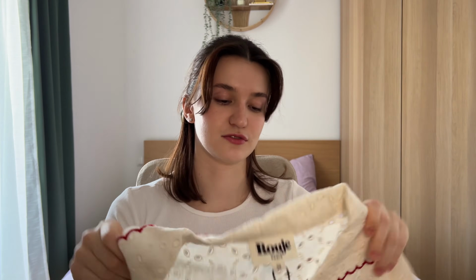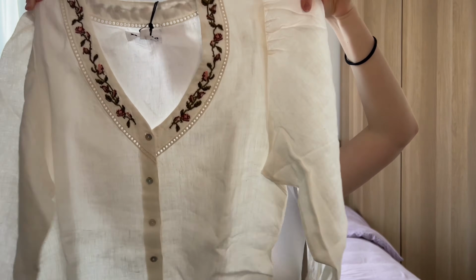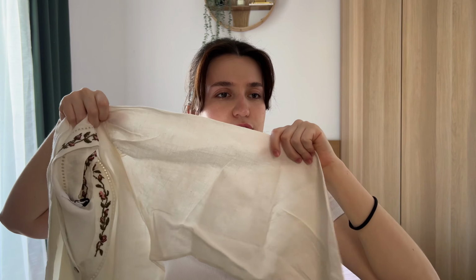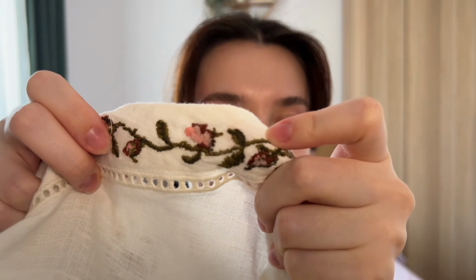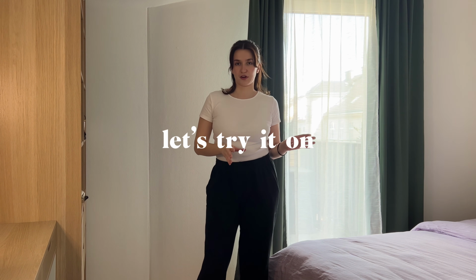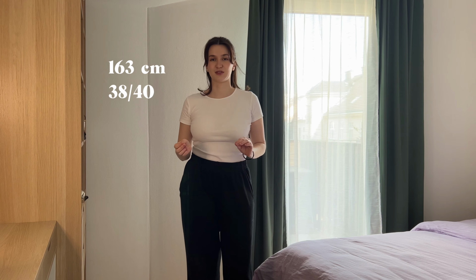It feels extremely soft. The last piece that I ordered is this linen shirt, which just by looking at it, I'm immediately noticing that the sleeves are huge, which might not be ideal for my wider shoulders, but I guess we'll see when we try it on. It's 100% linen. The embroidery looks beautiful. You can't even see the finish on the inside. All of the clothing from Rouje is in the size 38. For reference, I am 163 centimeters tall, and normally I wear size medium or 38 to 40 in European sizes.